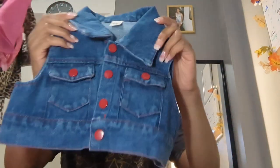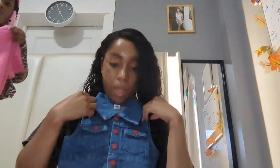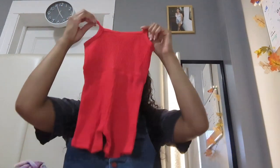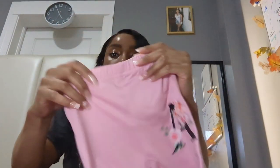Cute. This cute jean jacket. Ew, I'm floating, and it's this red romper that it came with. And I'm floating this, so yeah, I got that. And then the last thing I got her was this pink short set with the letter A on it.